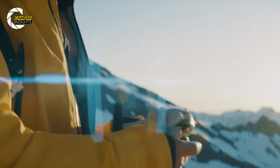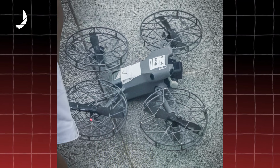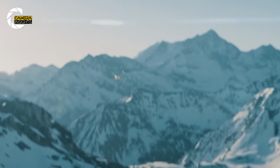The DJI Mini 5 Pro is officially on the radar, confirmed by leaked images and trusted insider info. This isn't just the next Mini. DJI is breaking new ground with the first ever 5th-generation drone in their lineup.